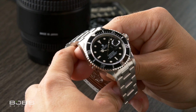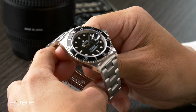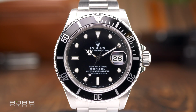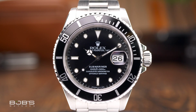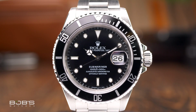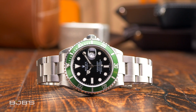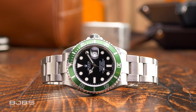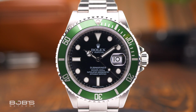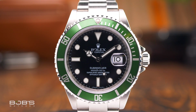Additionally, due to the incredibly long time that the reference 16610 was in production, you can find examples of the watch with an incredibly wide variety of features. For example, you can get a reference 16610 with either a holes or no holes case, tritium or Superluminova on the hands and dial, with or without an inner bezel engraving, and with a bracelet that has either solid or hollow end links. You can even get the 50th anniversary edition, the reference 16610 LV, which features a bright green aluminum bezel and a black maxi dial with larger hands and hour markers for a colorful and unusual take on the classic stainless steel Submariner.